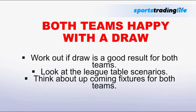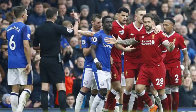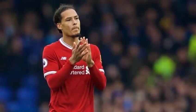We saw a scenario this season where Liverpool had a second leg in the Champions League, which they were prioritizing. They went away to Everton. It is a derby. Everton are probably going to be happy with a draw against Liverpool, and Liverpool are going to be happy to avoid defeat because they've got a bigger game coming up. And that match finished 0-0. So just keep all these things in mind.